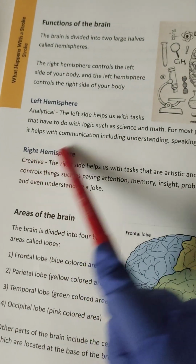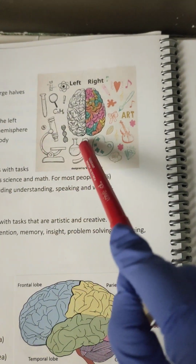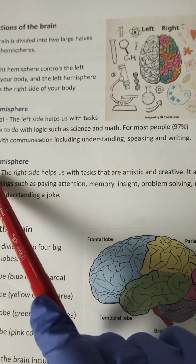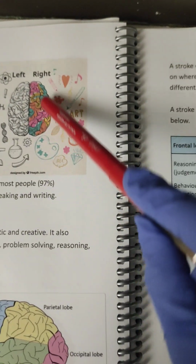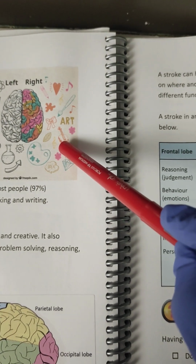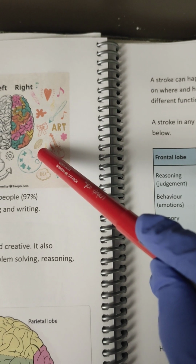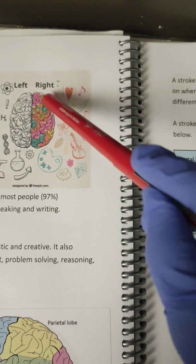And the right hemisphere, look at this. The left was math and science, etc. Right is more of art, right? It's creative. The right side helps us with tasks that are artistic and creative. It also controls things such as paying attention, memory, insight, problem solving, reasoning, and even understanding a joke.